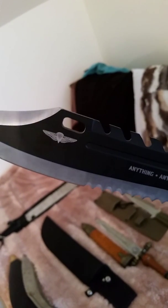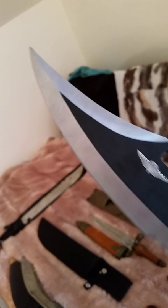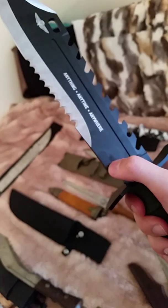It has a nasty serration. The top isn't really serrated, but whatever it is. There's a thing right there. There's a hole. Looks like there's a serration, but there's not. And then there's some edge right there. So it's really nice. A lot of empty space right here. A lot of black empty space for no reason.